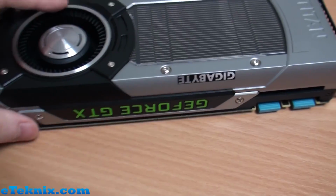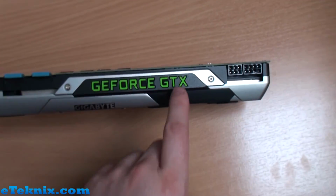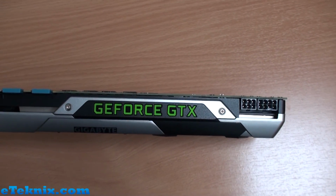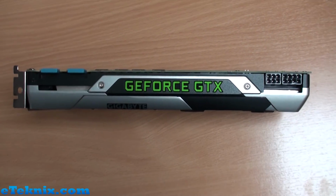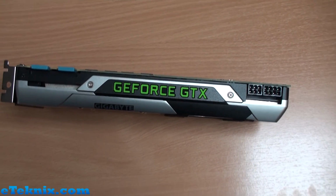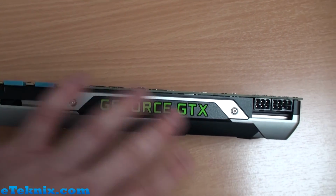GeForce GTX branding. If I actually stand this up, this all lights up, which is quite cool. We saw that on the reference, I think the 680 had it and the 690 as well, so this all lights up green, which is great if you've got a Gigabyte G1 Killer motherboard, it all matches in, but if you've got an Asus ROG board or something, it's really not going to go that well with a red and black theme and then green.